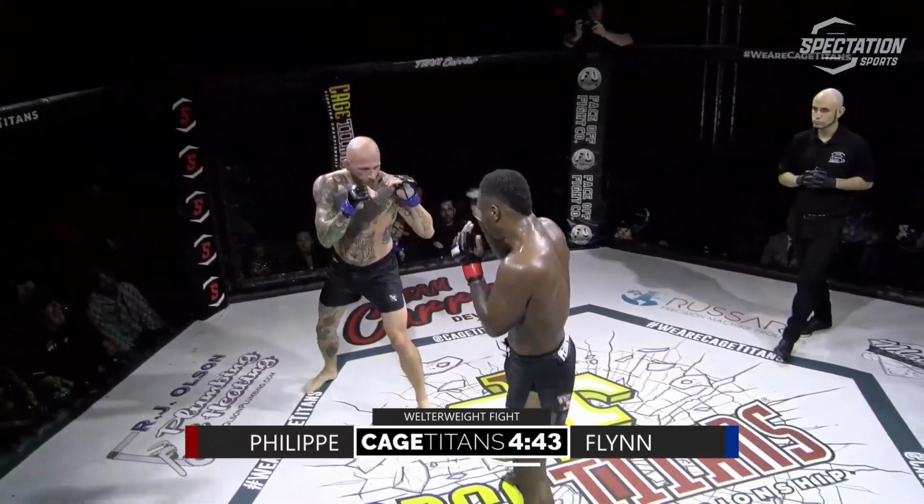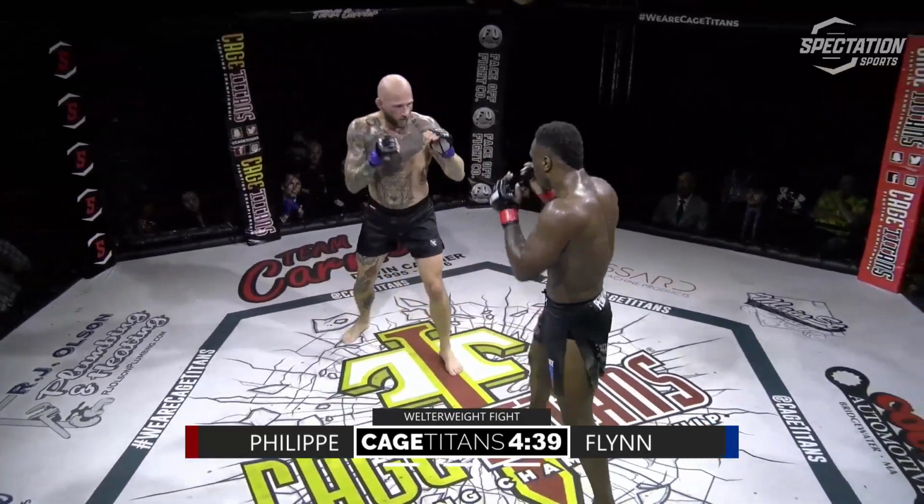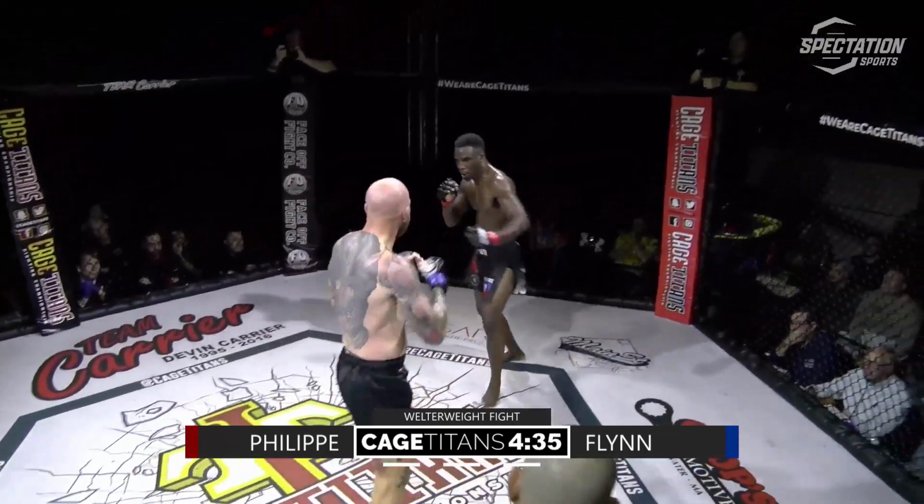Switch his stance on the right there. Just missing is Sage Philippe. Bobby's head movement, watch that, keeping him out of danger by an inch. He's looking for that high kick. He wants that high kick. I'm seeing him side it up.